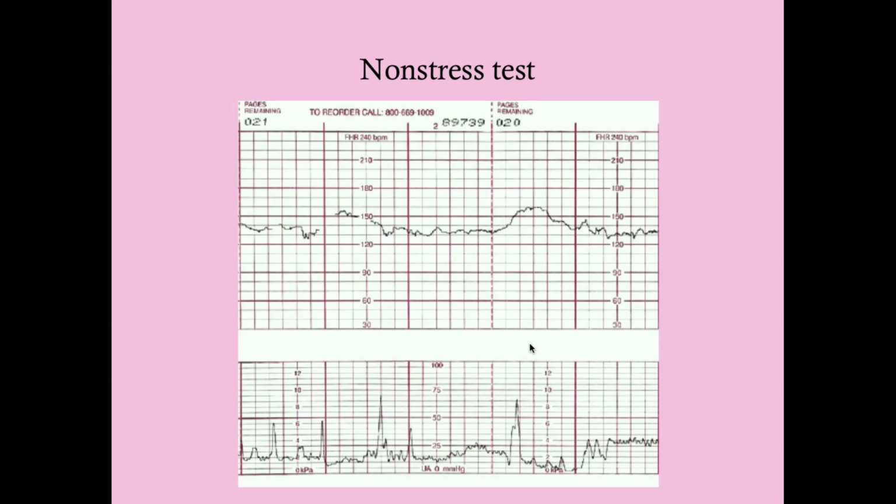So this is an example of a non-stress test, and like I said, this is not part of routine care, but it is done in many instances when there are any kind of complications that might arise. For instance, if she has gestational diabetes, or if she has preeclampsia, we'll do these non-stress tests to make sure baby is doing okay. None of these really look like sustained contractions here, but what we want to look for is accelerations. Okay, so non-stress test, we're looking for accelerations.